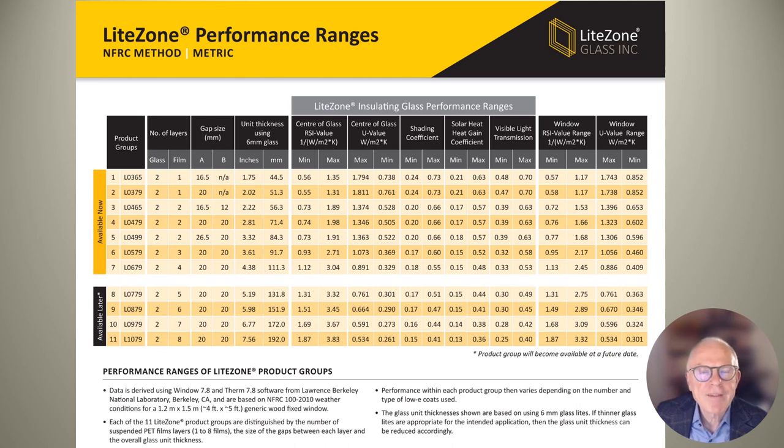By the way, we have passive house certified insulating glass units for the Arctic and cold climate zones. So if you're looking for high solar heat gain insulating glass, we'll be talking about that more later on in the presentation.